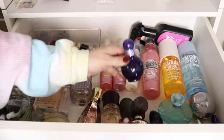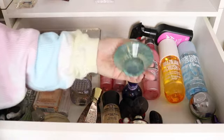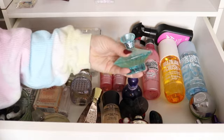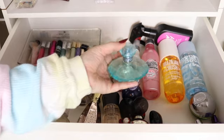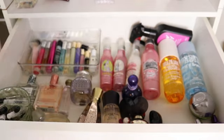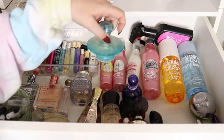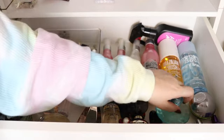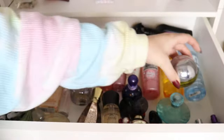This is just a little guy that I got at TJ Maxx just to keep the memory alive. Same with this guy. This is Britney Spears Curious. Oh my god, this just really throws me back. I wore this, it's dusty. I wore this all the time in middle school as well. Hold on, let me smell. I'm gonna spray a little bit. Oh my god, I thought this was so hot and sexy, and I was all of that. Such a good scent, but not for me anymore.